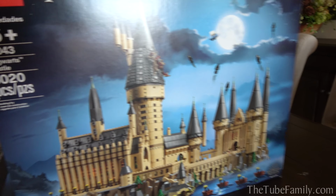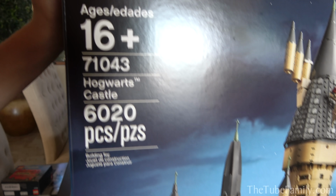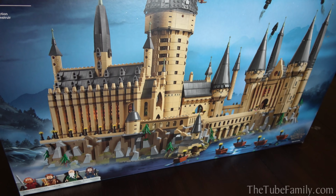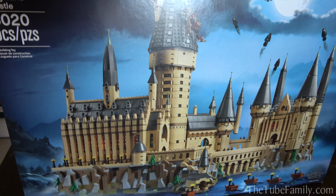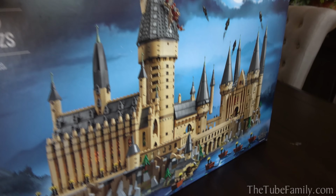Okay, this one is Hogwarts Castle, 6,020 pieces. Okay, again, 16 and up. And set 71043. Pretty big. It's got four minifigs. This is the biggest Harry Potter set. 6,000 pieces. So that's a lot of pieces.